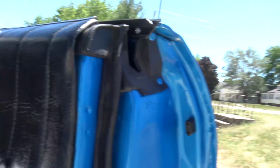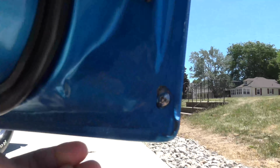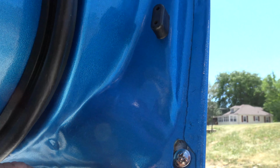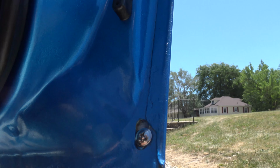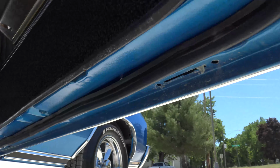When we open up the door, we go ahead in here. It's got a really nice corner, rust-free corner here in the door. You can see a little bit when they sandblasted everything here. You had a little bit of pitting right here, but they didn't Bondo it up or nothing like that.